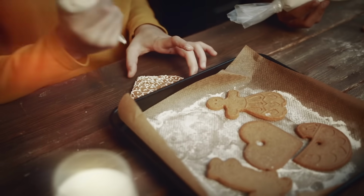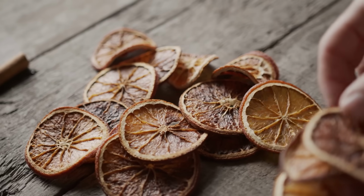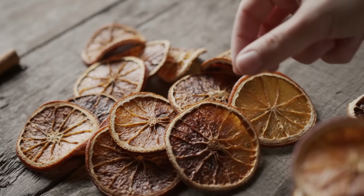But one of the things that I really like is dried leaves, dried branches, dried flowers, which I think can be easily very festive, and dried fruit. So what you can do is cut oranges into slices and dehydrate them either in a dehydrator or in your oven, and you can put those on a string and use them as decor. But that's my humble recommendation. Let me know what you do to sustainably decorate your home during the holidays if you're into it.